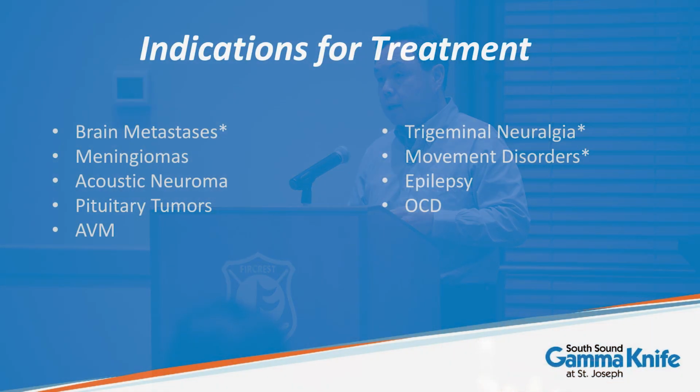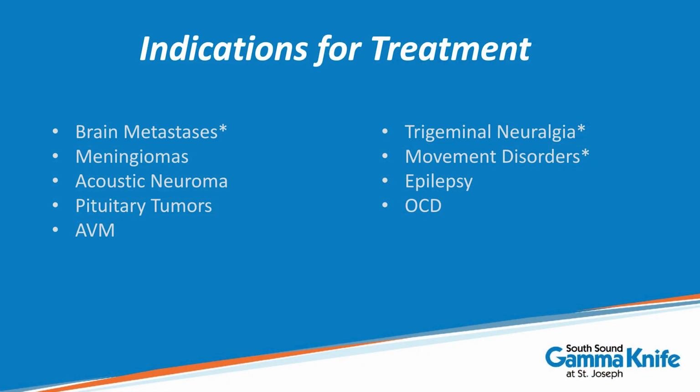Some of the indications for Gamma Knife: mostly we use it for brain metastasis, for malignancies, which in our practice consists of about 60 to 70% of the cases. We also treat benign conditions such as meningioma, acoustic neuroma, schwannoma, and pituitary tumors. And for the functional disorders, we treat trigeminal neuralgias and also movement disorders such as tremors, Parkinson-related, or essential tremors. Functional disorders like trigeminal neuralgia and movement disorders only consist of maybe about 10% of our cases.